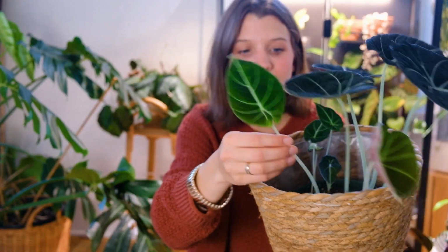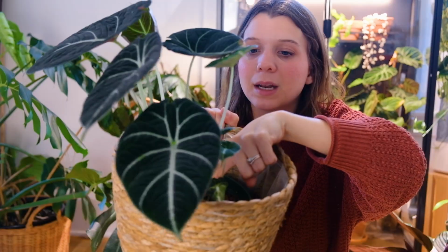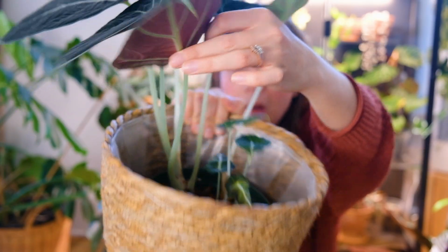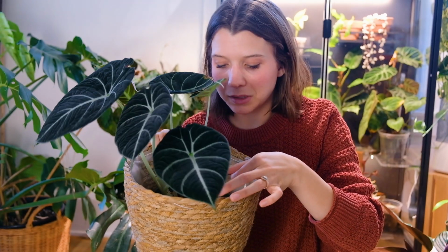So here's a new leaf right here. Here's another new leaf. And then down here, I actually had some Alocasia Black Velvet corms. I grew them and then I potted them all together. So there's some little baby Alocasia Black Velvet corms in here, although at least one of these leaves is looking pretty rough, which I'd say is fairly normal, especially because it went from the super high humidity of my prop boxes to ambient humidity. And sometimes when a leaf goes through that transition, it does not handle it very well.